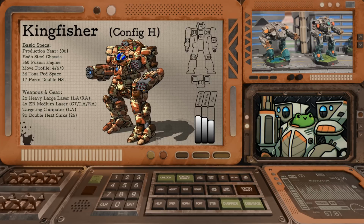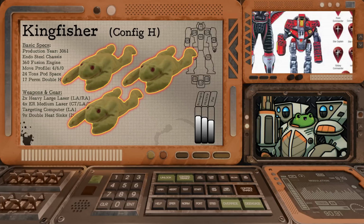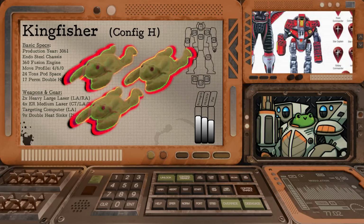While not normally a huge fan of heavy lasers, this setup on the Kingfisher does seem to work. The 16 damage hits with the aid of the targeting computer could be tough to face for long, and it's a likelihood considering how long the Kingfisher can stand up to return fire. To sum this one up, I give the Kingfisher H 3 extremely warm beanie frogs.